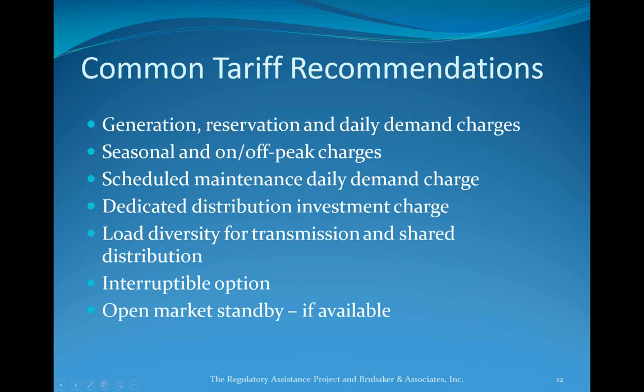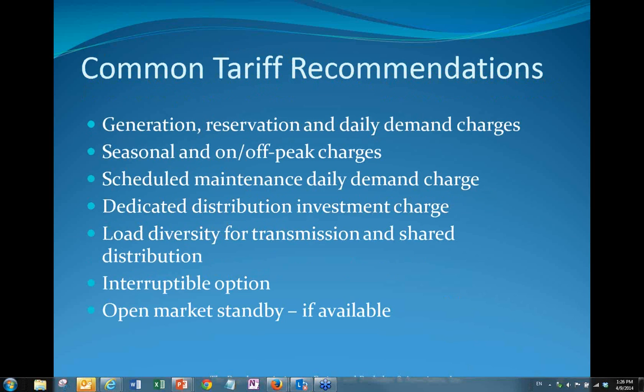For those tariff adjustments and recommendations, the ones listed here are essentially common throughout all of the states. The changes that were made varied state by state, but essentially we felt that there should be generation reservation and daily demand charges. We believe there should be seasonal off-peak and on-peak charges, basically for demand if possible, and for energy. For scheduled maintenance and daily demand charges, with proper notification, if you perform your maintenance during off-peak periods or when the utility has enough generation to serve, you should receive some type of discount.